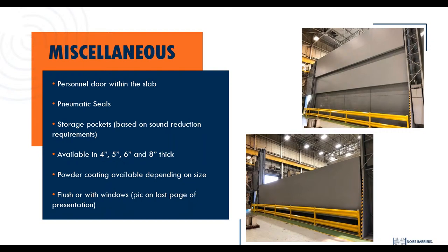We do storage pockets so that if you don't want to see the door open, or you don't want anybody fiddling with it when it's in the open position, it can slide into the pocket because we make modular panel systems. We can make the pocket conceal that door. Various thicknesses, I talked about. Powder coating, absolutely. We do put windows in them on occasion. The picture to the right there is actually an interesting two-slab vertical lift door. That operated from a recess in the floor and vertically lifted closed in the up position. So it's kind of unique: 35 feet wide, two slabs.